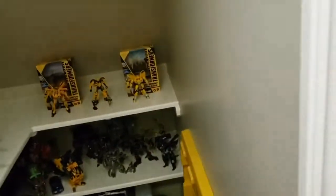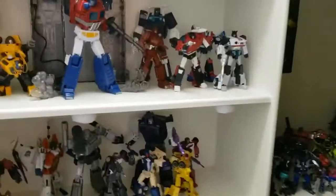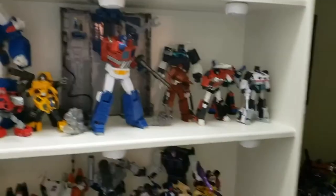So, yeah. I do want to get a replacement for my Studio Series Stinger, because that is one of the best Studio Series figures in my opinion. But mine, for whatever reason, broke. Basically, the front of it snapped off, and I need to get a replacement. It's one of my favorite figures. But yeah, that is the 2021 collection tour, so I hope you enjoyed that.